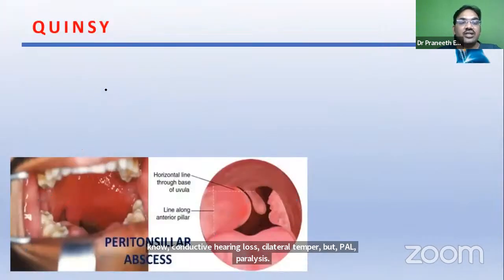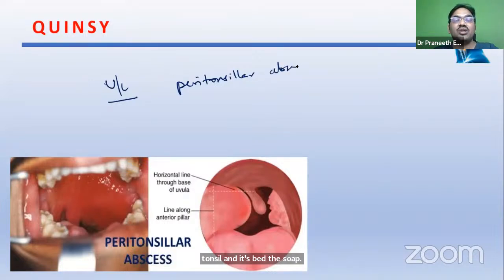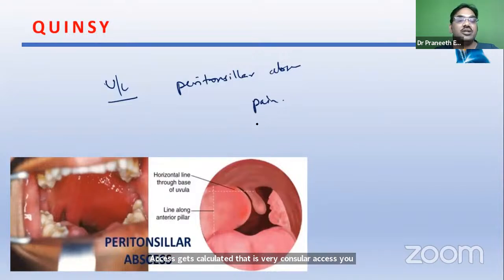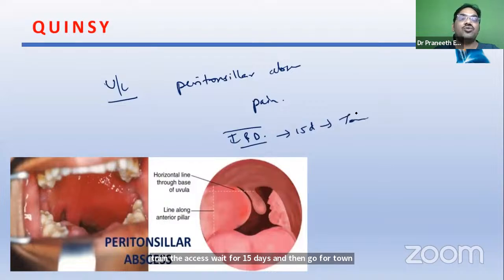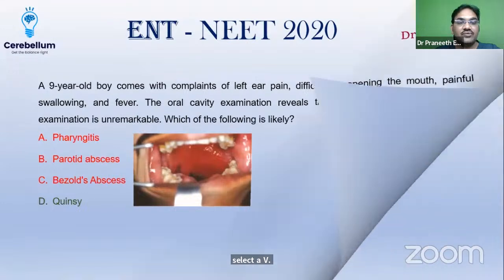Now coming to the Quinsy, most of the times unilateral, peritonsillar space abscess, just behind the tonsil. In between the tonsil and its bed, the superior constrictor, abscess gets collected, that is peritonsillar abscess. You call it as severe pain, difficulty swallowing, trismus will be there in the patient. So definitely, immediately, you have to go for incision and drainage. First, drain the abscess, wait for 15 days, and then go for tonsillectomy. This you call as interval tonsillectomy. Okay, so this is your Quinsy.